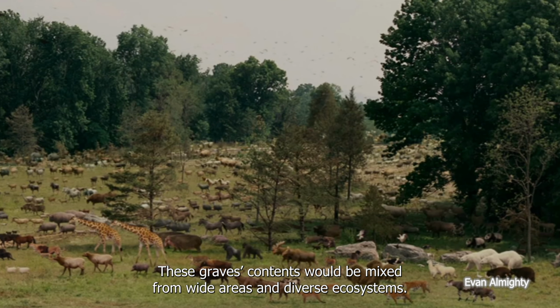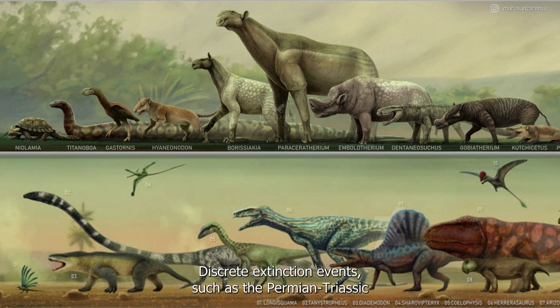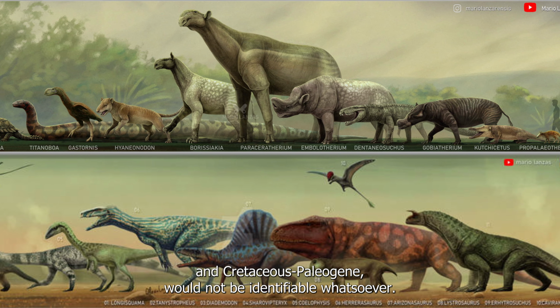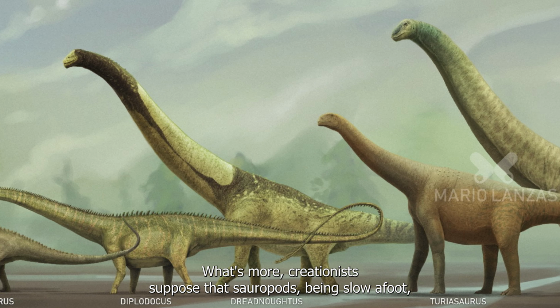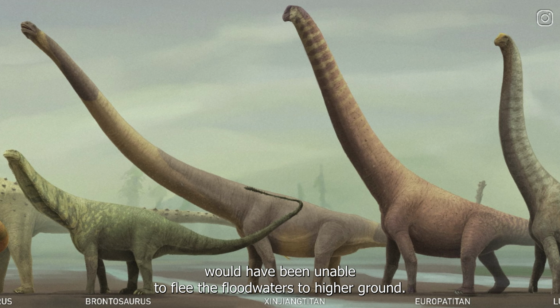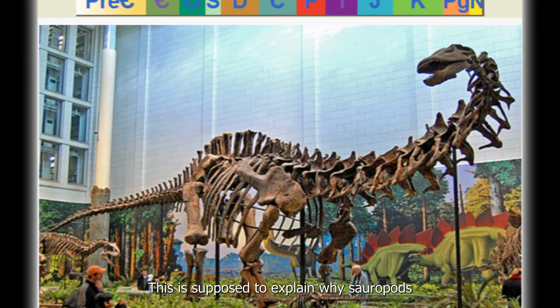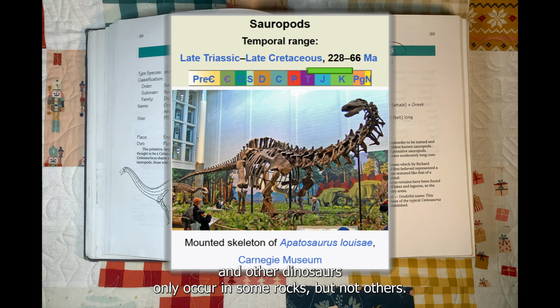These graves' contents would be mixed from wide areas and diverse ecosystems. Discrete extinction events, such as the Permian Triassic and the Cretaceous Paleogene, would not be identifiable whatsoever. What's more, creationists suppose that sauropods, being slow afoot, would have been unable to flee the floodwaters to higher ground. This is supposed to explain why sauropods and other dinosaurs only occur in some rocks but not others.